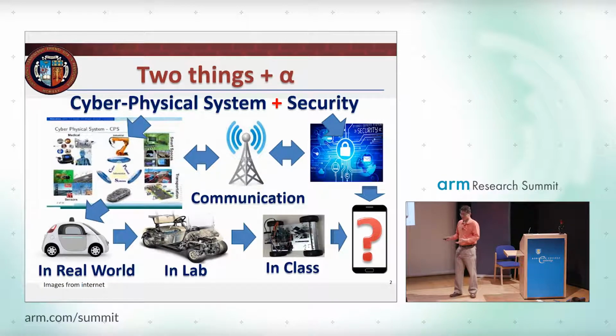A cyber-physical system is a combination of cyber and physical systems. I'm not talking about cyber; you guys know better than me, so I'm going to talk a little bit about the physical system, and how security is not currently available there, not something even people think about. We go very deep down to a very low level, and at that level we try to implement some security protection.